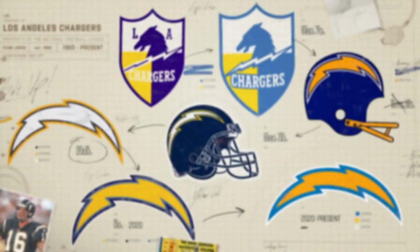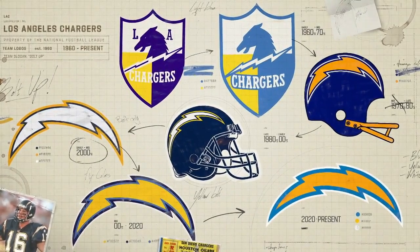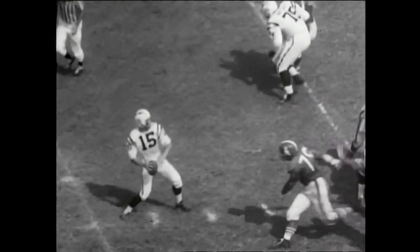The Charger symbol has always featured a lightning bolt in it, and the bolt has always been on their helmets, the design varying over the years. First season, it was a simple dark bolt on a white helmet. 1961 was the first time they colored the bolt yellow.